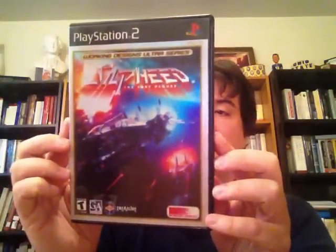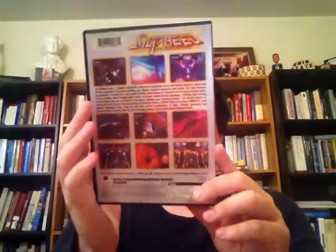Little shooter here for PS2. It is Sylphid. Lost Planet, Working Designs title. Really cool artwork on the box, I think. I'm not heavy in the shooters, and when I think PS2, I think survival horror, so this one's kind of weird. It might be why it's not that expensive, despite being a Working Designs title. We'll be at about $15 on this one.